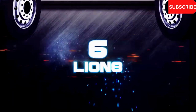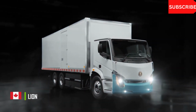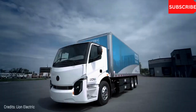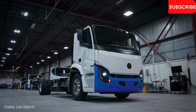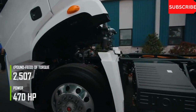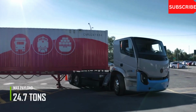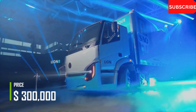Number 6. Lion8. Lion8 is the flagship truck of Canada's Lion, a company whose foundation dates back to 2011 as a school bus manufacturer, but which in 2017 diversified and included the production of electric trucks. The Lion8 has a speed of 65 miles per hour. Its engine delivers 470 horsepower and 2,507 pound-feet of torque. Its fully loaded functional weight is 24.7 tons, and it's priced at $300,000.